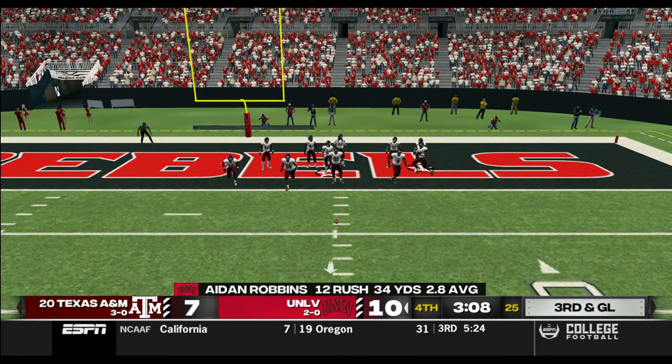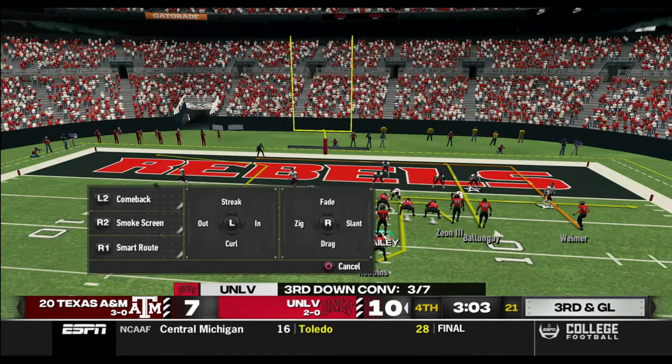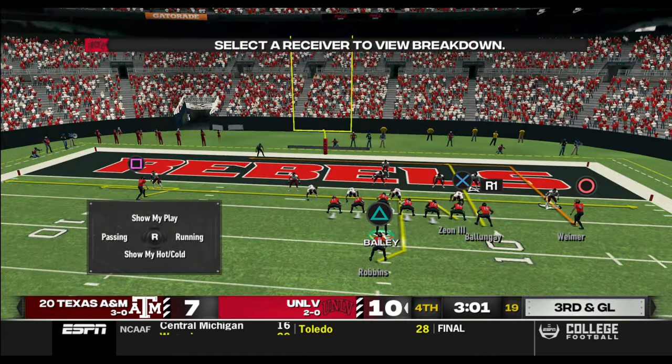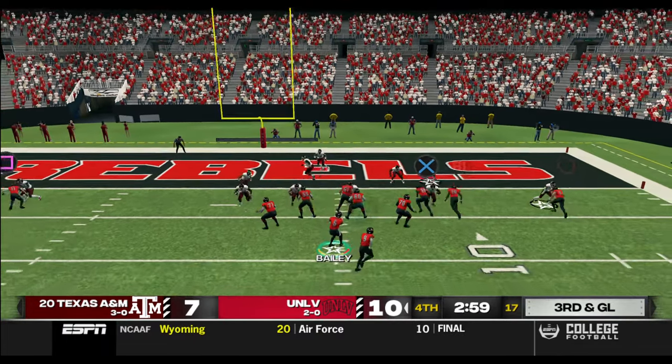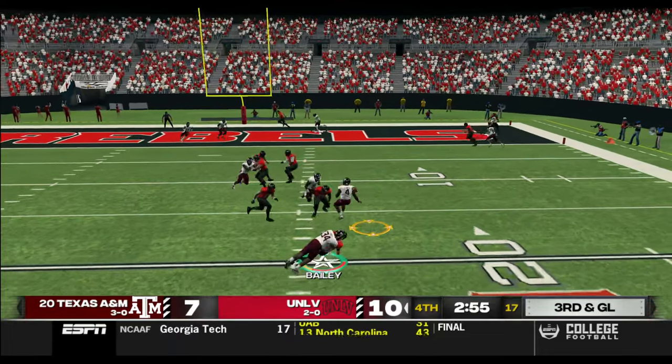So here we go. It's third and goal from the 3-yard line. Check nine, check nine. Let's go, baby. Turn over. Get that ball. Ready. Right, 80. He's going to try and scramble.